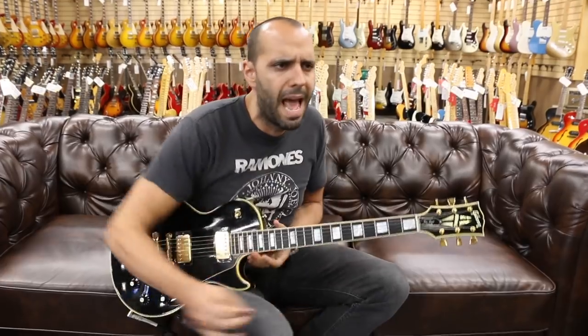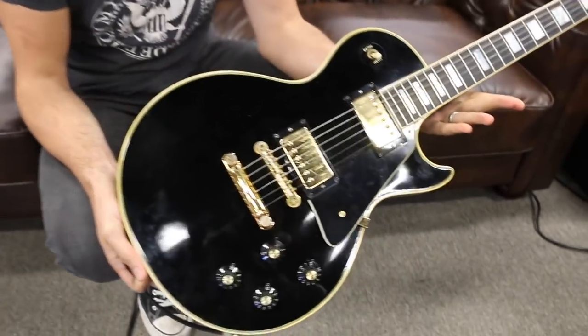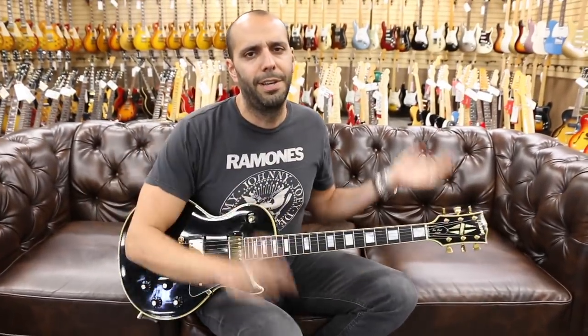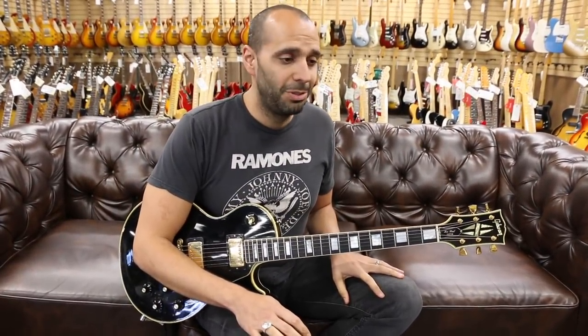From 1970, there it is, Gibson Les Paul Custom Black Beauty, original ebony black finish. Gold parts, fretless wonder frets on the ebony fingerboard, original hard shell case. It's not a telly, but Tuesday is done.